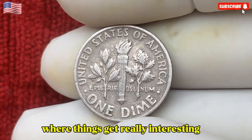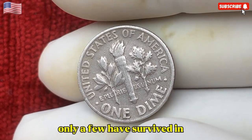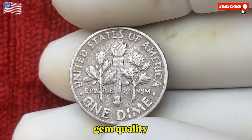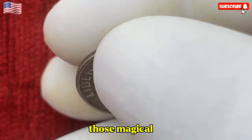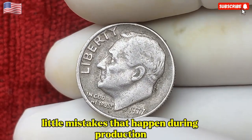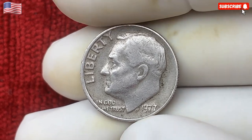Now here's where things get really interesting. While hundreds of millions of dimes were struck that year, only a few have survived in uncirculated, gem-quality condition. Even fewer have minting errors, those magical little mistakes that happen during production and turn an average coin into a unique piece of history. So what kind of errors should you look for?